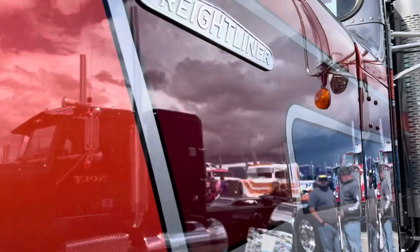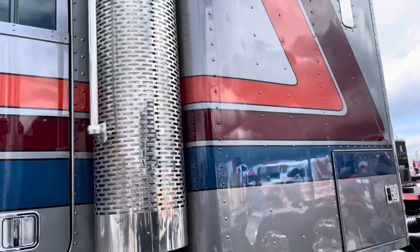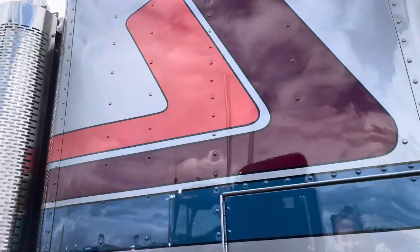What's under the hood? I've got a Big Cam 3400, 13-speed, 4.11 rears on 24.5 tall rubber. And what class have you entered for the show? Antique original. Awesome. Well, it's beautiful. Thank you. Yeah.